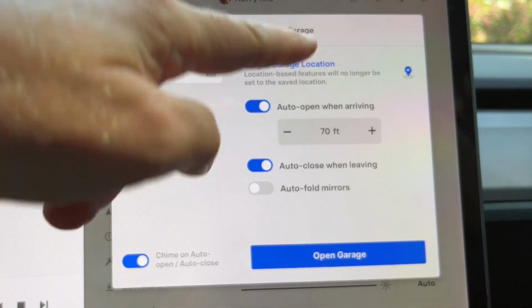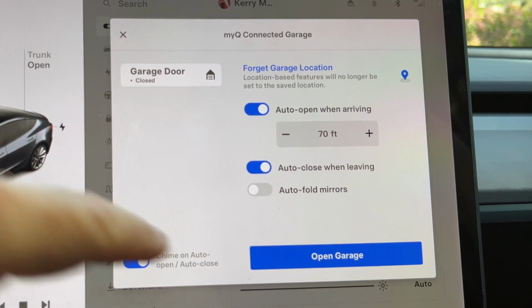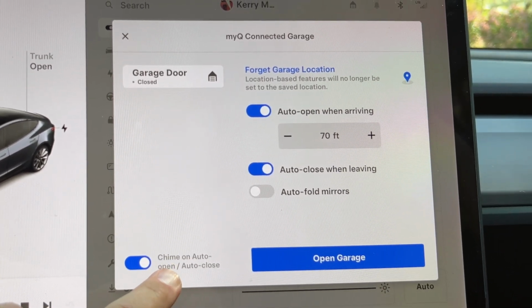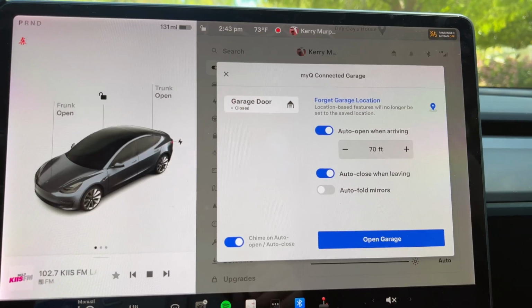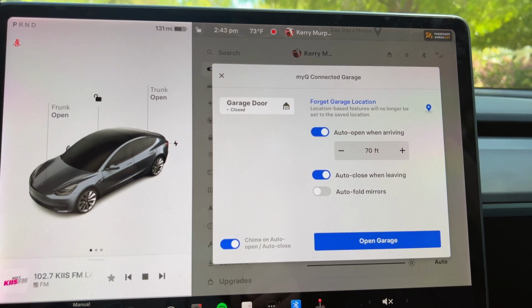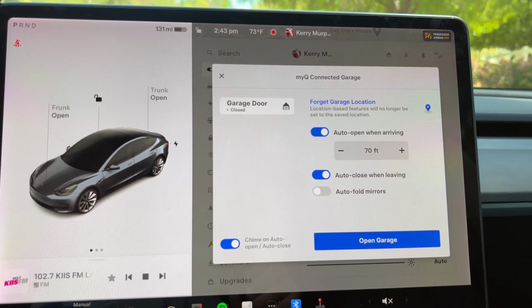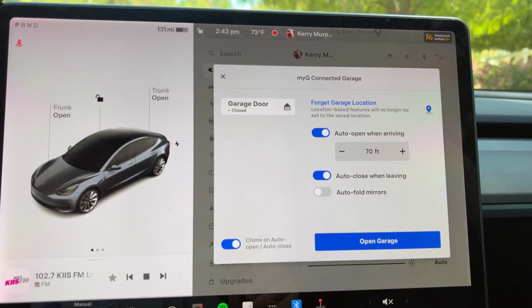So if, let's say, one of my kids is home and they can't get the keypad to work or whatever, the reason may be I can actually open the garage from the car. And then I like having the chime for auto open and auto close, just so I know what's going on, that the car knows what's going on. It's just a nice audio cue letting me know that stuff is going on. And that's pretty much it. This is all you need to know in terms of the setup page and getting things working.